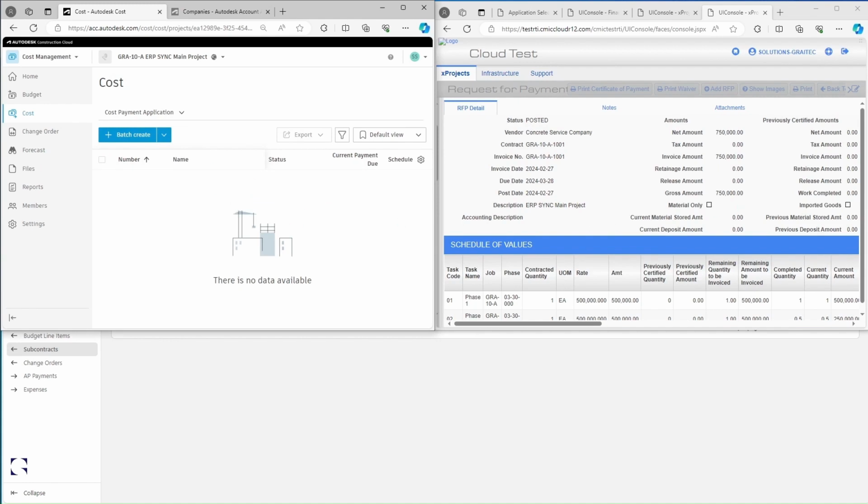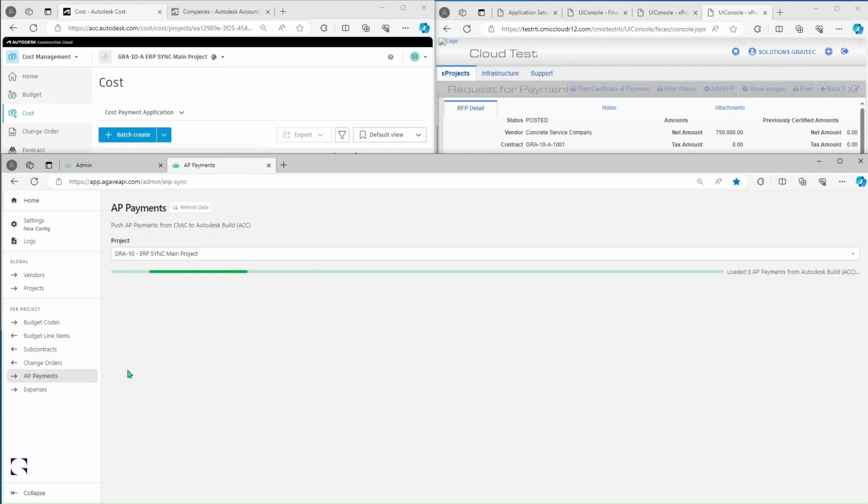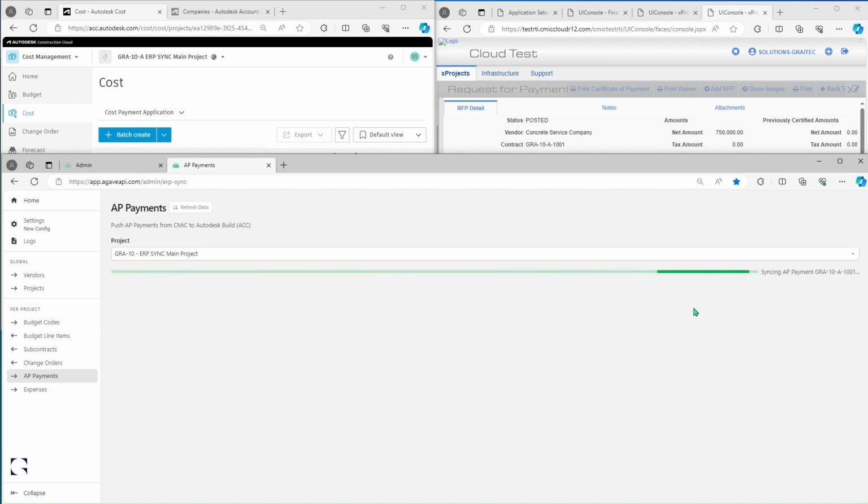We're now going to go to ERP Sync and to AP Payments. When this refreshes, it will show us the record we created, our payment application, and we can sync this to Autodesk Build. Once that's complete, we get immediate feedback to show us it's successful.